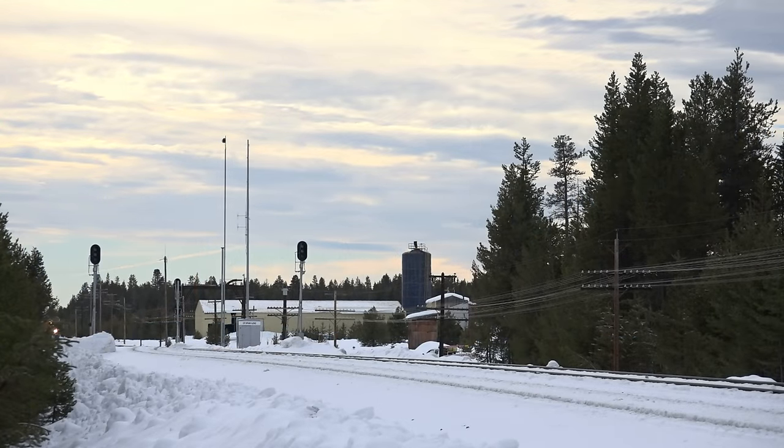New signals guard the south switch of Lens, as two brand new Tier 4s lead a northbound UP past the 6,162-foot siding.